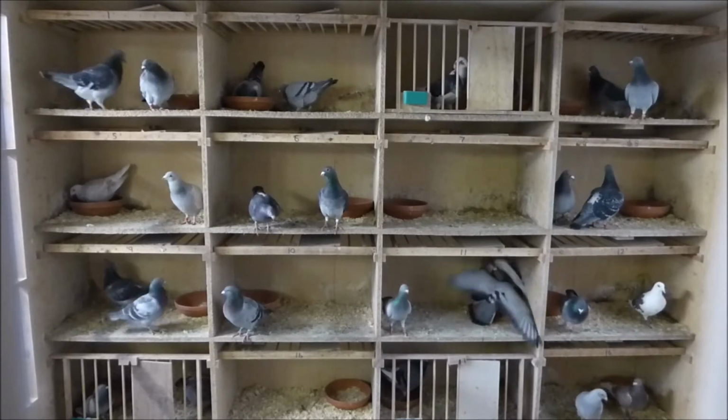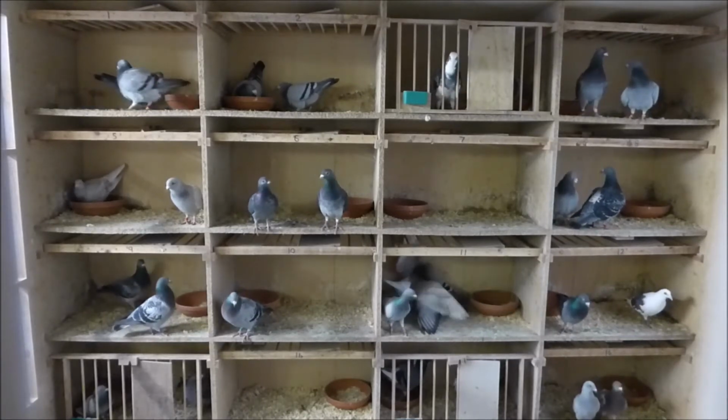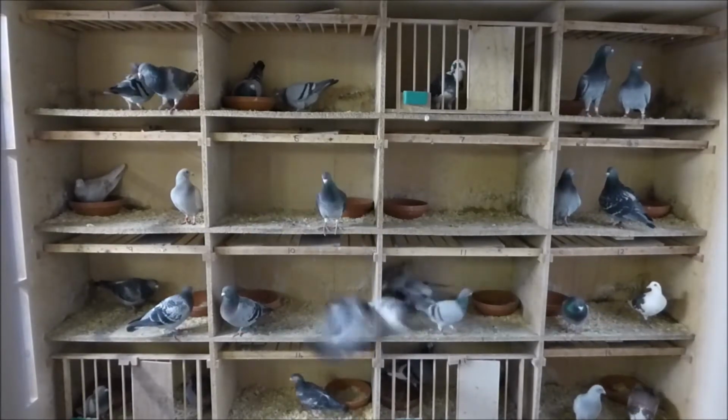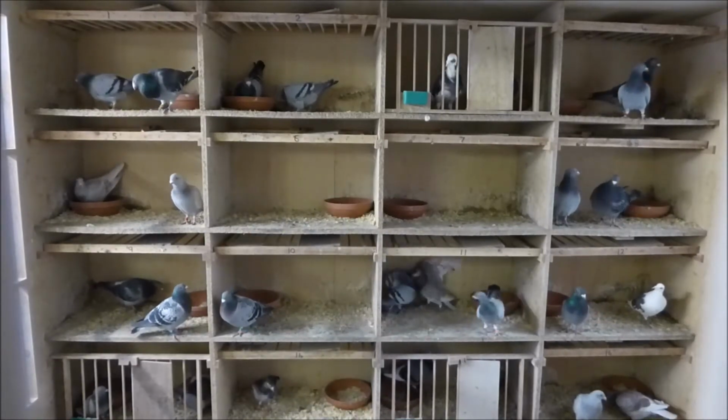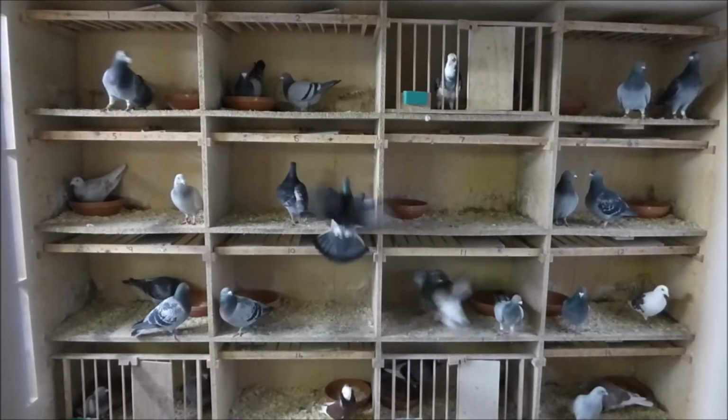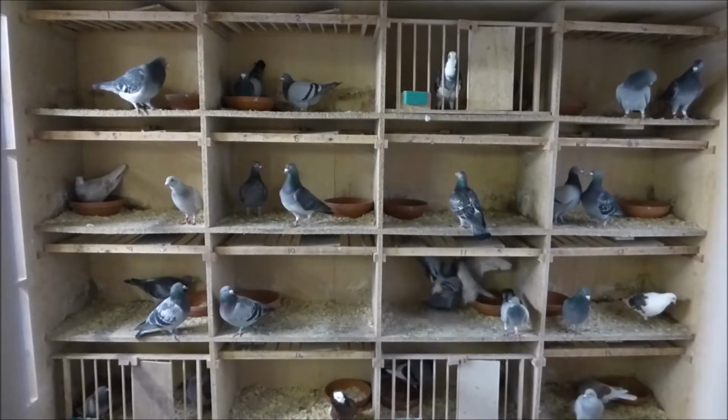You can see there's a good bit of noise in the loft now compared to last time. That's partially because behind me, this loft I'm actually standing in, I've opened up the windows. All of these are all out, all 15, 16 boxes are all out, flying out, so they're now able to go in and out the aviary.